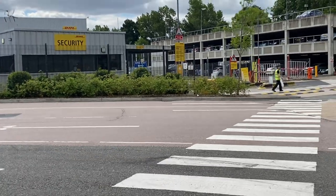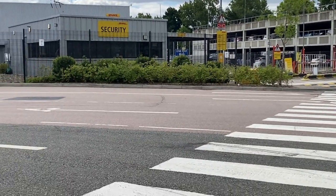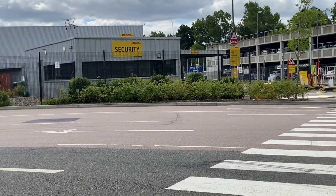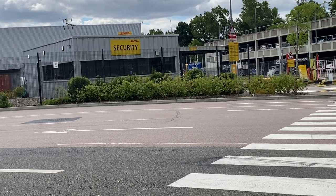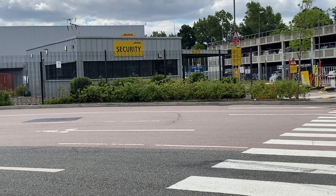Probably going to stand here for another 10 minutes just to see what they want to do. See if they want to call the police. Hands a little bit shaky now, people.